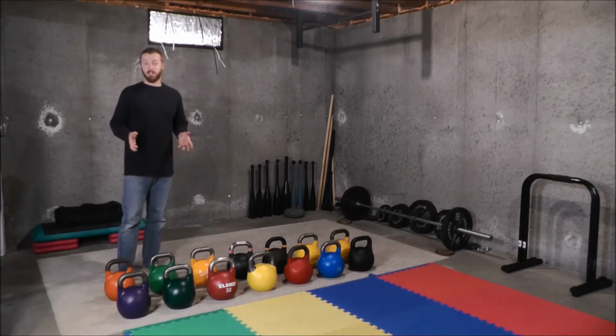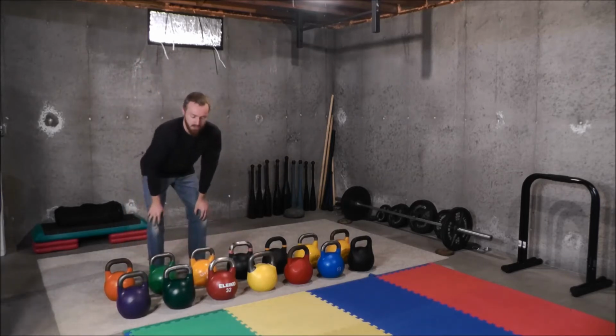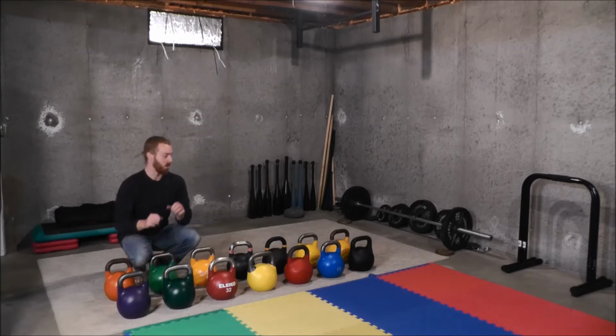So first, the highest quality kettlebells here would be these four, kind of front and off to your left. This is a kettlebell from kettlebellsusa.com. It's the Paradigm Pro Elite. And this is, in my opinion, one of the highest quality kettlebells I've ever used, maybe the highest quality kettlebell I've ever used. And of all of these kettlebells here, this one is my preference.